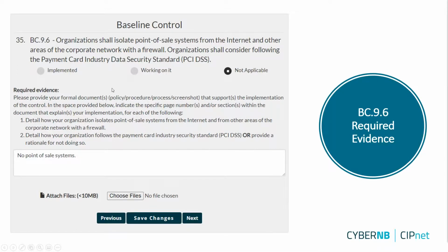For example, with the firewall statement, if you were to put not applicable, we don't have a firewall, obviously that wouldn't be acceptable for certification. You would have to have a reasonable explanation as to why it's not applicable to you. But this statement is a great example of not applicable. If you do not have point of sale systems within your organization, and a lot of organizations do not, you could simply put not applicable and put no point of sale systems.